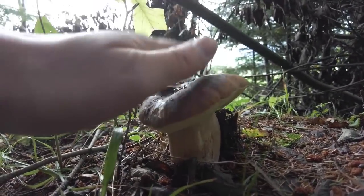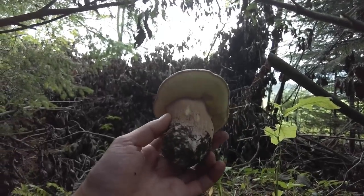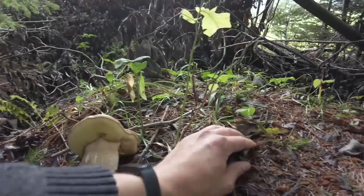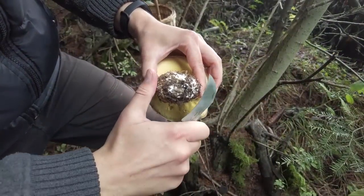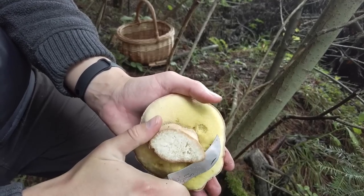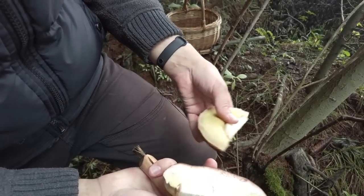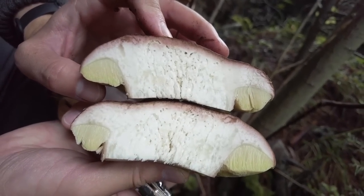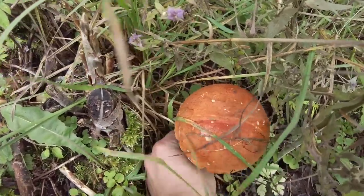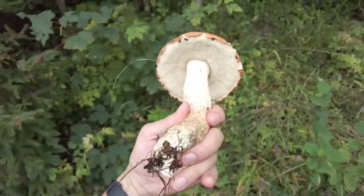Look at this beauty. Let's check if it's healthy. It's not. Full of worms. Even the head is wormy. Check this place. A big one. I broke the leg, but it looks good.